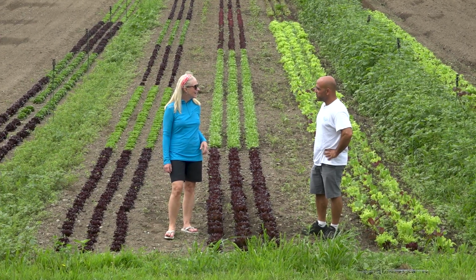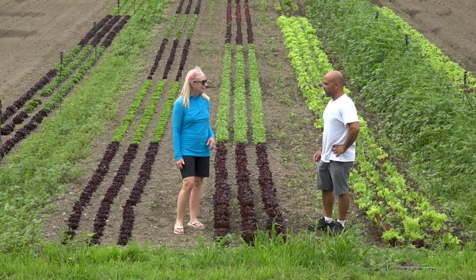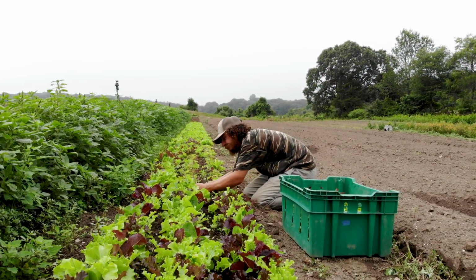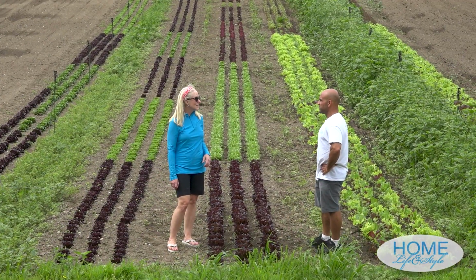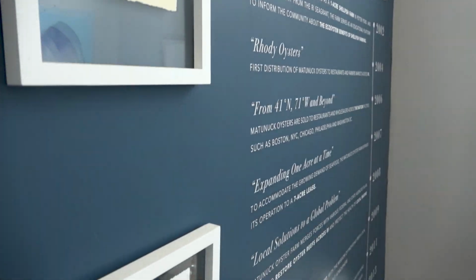So we started the farm shortly after we started the restaurant. We were buying vegetables from a lot of local farmers, and then I wasn't able to get as much salad greens as I wanted to, so we started growing our own in about 2011, and then we got our organic certification in 2014, I think. That's awesome. So little by little, we've been expanding on it and trying to improve it. Yeah, that's great. Wow.